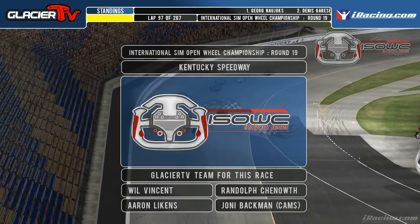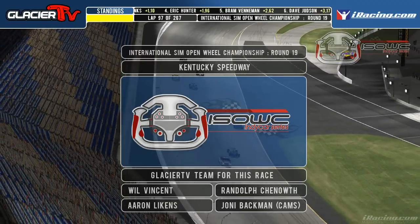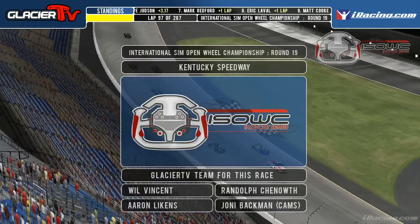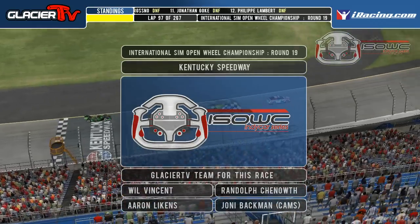He's been in dirty air the entire race, so now that he's closer to the front, we'll see if maybe he can hang with Grease and our leader. The important thing is, for Dennis Grease, he is ahead of Dave Judson. He has a lot of work to do in this mini-season. He was going to try and close up that championship gap.